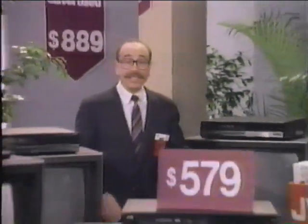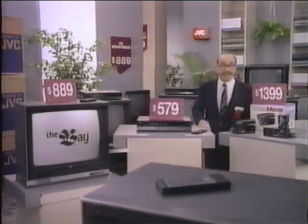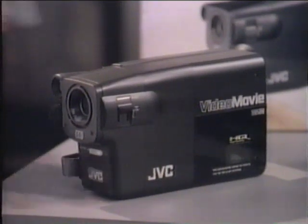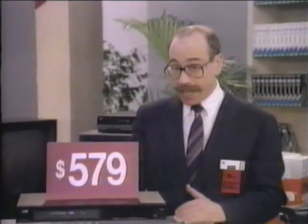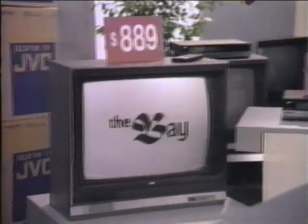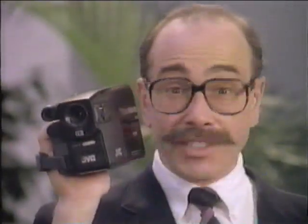Don't miss the JVC event this week only at the Bay for a family of entertainment values. We're introducing the new JVC GRC9, the world's smallest and lightest video camera recorder. First at the Bay for only $1,399. And check out our best-selling VCR for just $579 and this 26-inch TV at the special low price of $889. Yes, that's all it costs when you shop at the Bay.